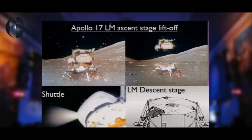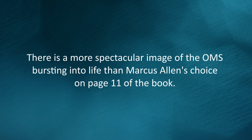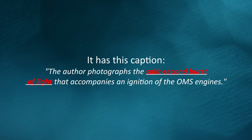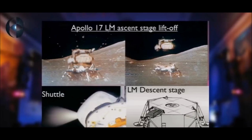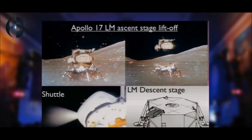The bottom left picture, the space shuttle, when it fires its maneuvering engines, you can see a flame. Without getting into the detail of what the fuel is, the Apollo craft and the shuttle use the same fuel.